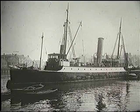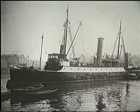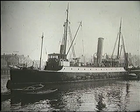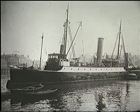And here is a very famous ship called the Reclaimer. It was the boat that used to go around the lighthouses and take the lighthouse crews and their supplies when they were changing crews in the 1920s to 30s. It was also used for exploring the seabed or going to a salvage ship where there was a ship sunk. And it always used a Sunderland crew.